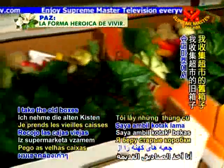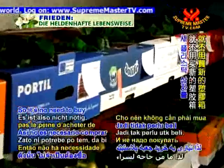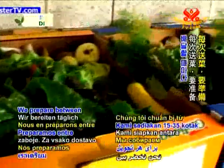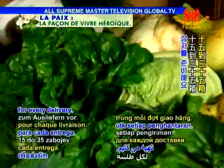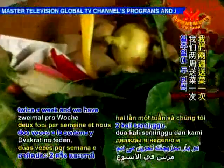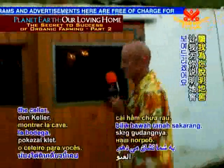I take the old boxes from the supermarket and we can use them a few more times for delivering our vegetables. So there's no need to buy new plastic boxes. We prepare between 15 and 35 for every delivery. We deliver twice a week. And we have a little bit more than 100 customers. So I show you now the cellar.